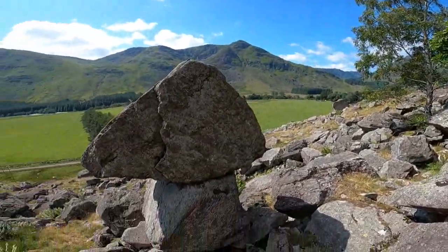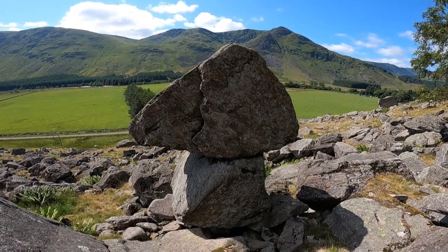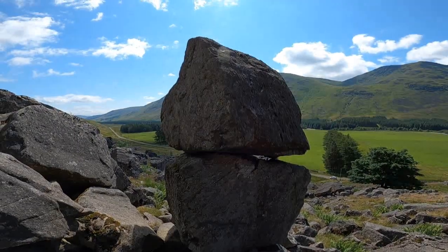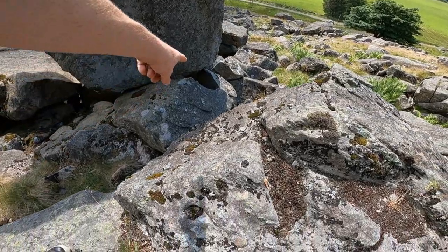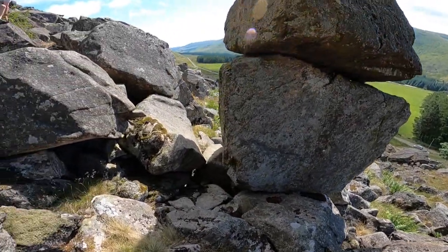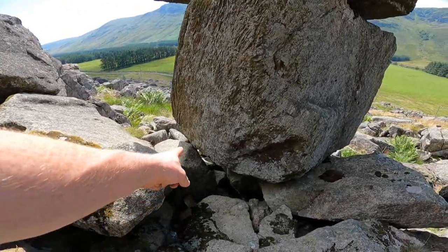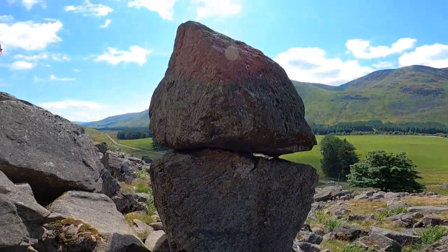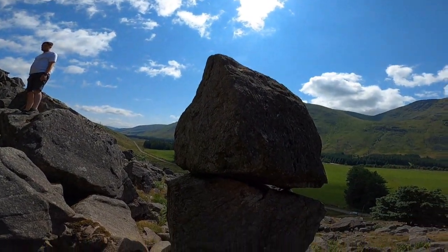Look at this folks, the way this rock's balanced here, it almost looks like it's been placed there. This is crazy folks, this stone literally looks like it's been built here by someone. The way it's balancing, it's just precarious on top of there. And then look, down here, the whole stone is balancing on that one tiny little corner there. Like if that stone down there shifts, this whole lot will go.